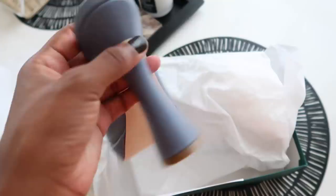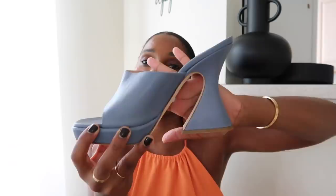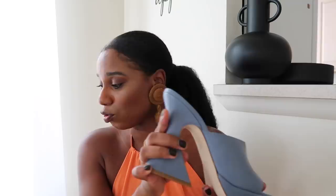If this doesn't scream 70s, I don't know what does. If you have a problem with stilettos or very thin heels, but you want something very on trend that you can wear all day, this is it. Very, very comfortable. Has a tiny little platform at the bottom and just a nice wide strap. Beautiful, beautiful materials. I don't know, is this 100% leather? I'm not sure. Don't get me to lying, but stunning.